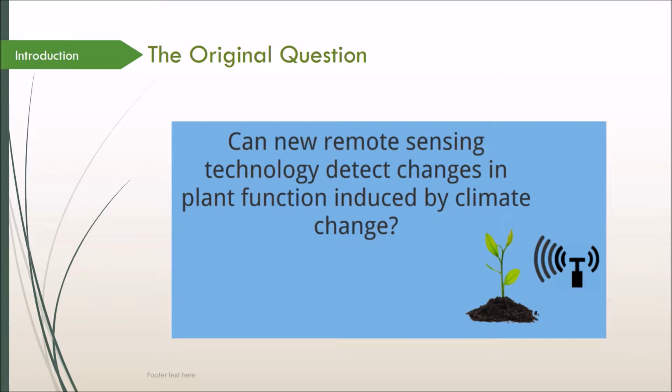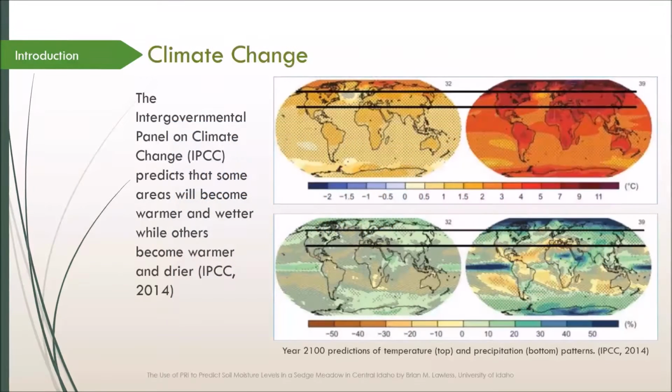To understand the question, I'm going to break this down into three parts: climate change, plant function, and the new remote sensing technology. Starting with climate change, the IPCC predicts that over the next century, the planet's going to warm. Some areas will become drier, and some areas will become wetter. Since temperature and precipitation are two of the primary driving factors in plant growth, it makes sense that policymakers, scientists, and land managers would all want some tool to ascertain the impacts.